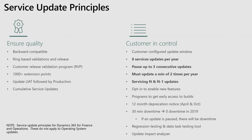And then we also have tools that help you as a customer to do validation. So you have an idea of what is in this update, what you need to do testing on, and what you should do some validation on. We have some improvement areas in these tools, which we're working on. We also have a lot of sessions here at the summit about the RSAT tools as well.